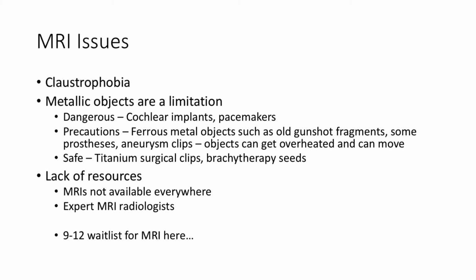So there are some issues with MRI: claustrophobia and metallic objects are limitations, and also lack of resources. MRI is obviously not available everywhere, and we need expert MRI radiologists to generate the same level of accuracy. And as mentioned before, there is a 9 to 12 month wait list for an MRI here.